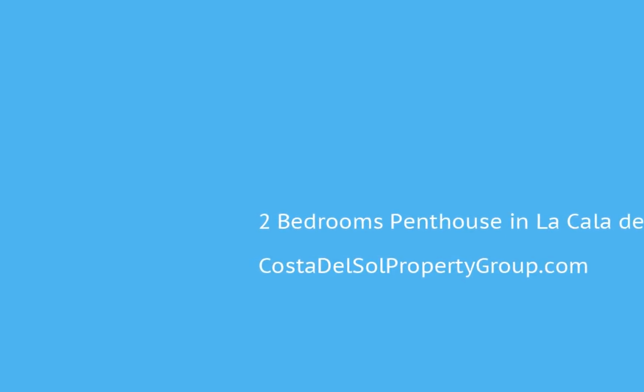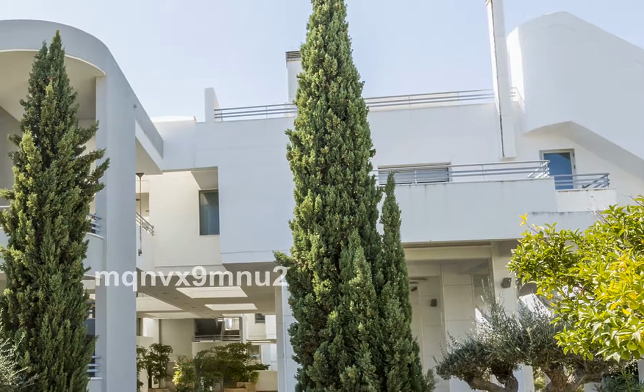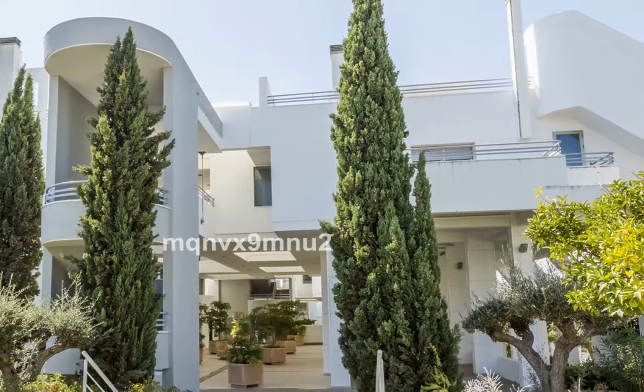Huge price cut, priced to sell. A beautifully presented penthouse apartment set in mature and well-kept gardens with three pools. Enter the apartment from a spectacular atrium.